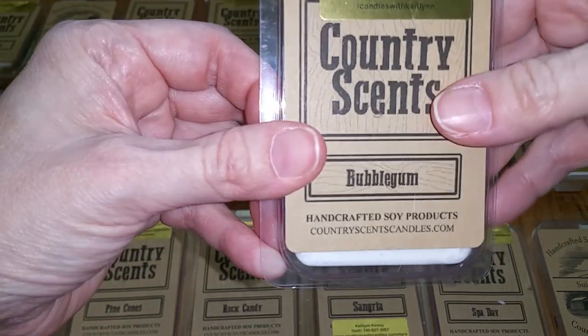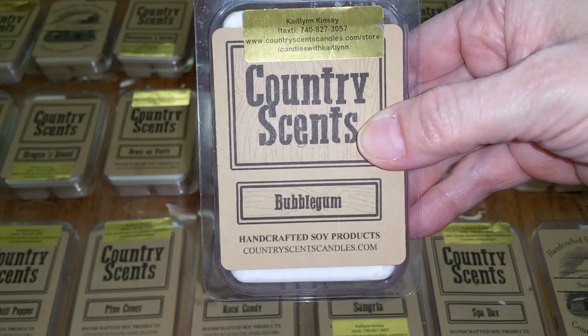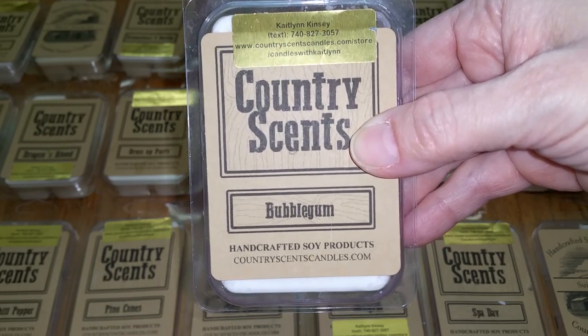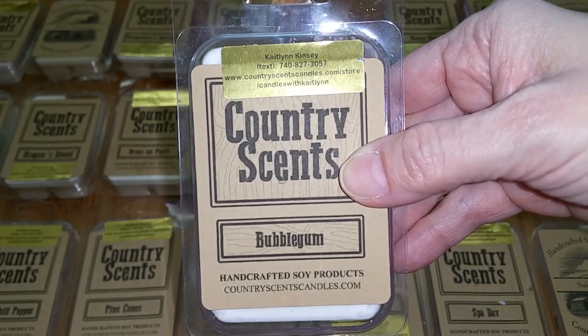Next is bubblegum. Notes are an aroma of a sweet, juicy childhood bubblegum. Top notes of orange, pineapple, and banana. Middle notes of peach and cherry. Base note of vanilla. This smells exactly like bubblegum, with a fake banana note, but not in a bad way, and maybe a hint of fake strawberry or cherry.